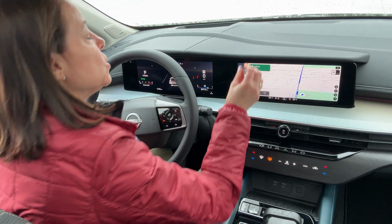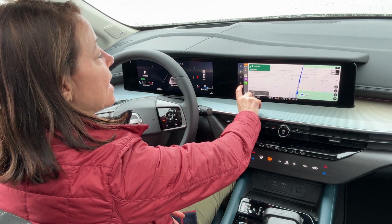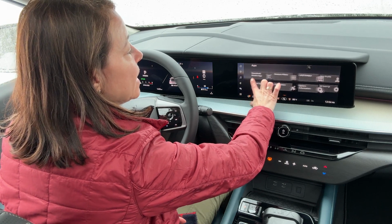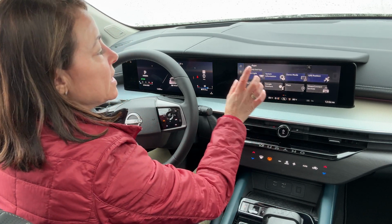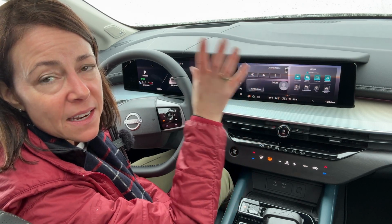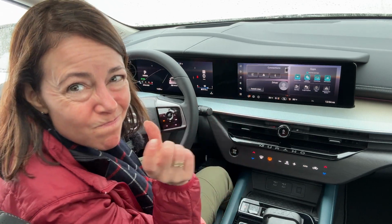So I like that. Another thing I like is this shelf that they've got going on, and they specifically designed this in so that when you are driving, you can put your thumb here and then hit your buttons. It's kind of like a stabilizing feature so that you can make sure you are hitting the areas that you intend to hit when you are going through the different menus and apps and features on the infotainment screen. I like that, especially because the buttons on this are a little bit small.